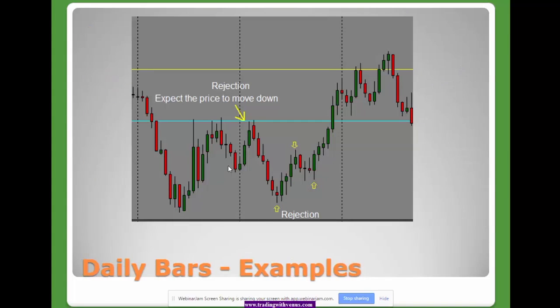For example, here's our chart. We have our support and resistance line right here. So we see that the price is moving up and then gets into previous resistance area. This is where we are looking to, let's say we start over here. Once the price gets here, we're looking to sell. So let's say we're not in a trade.